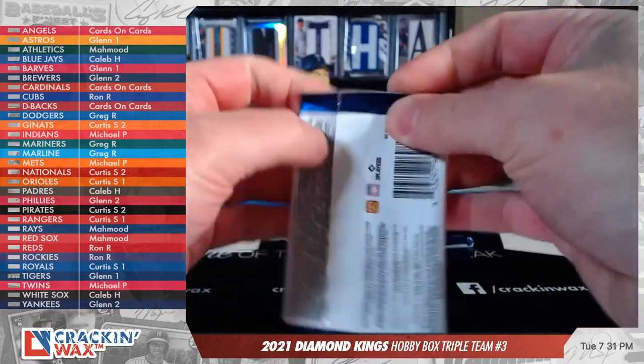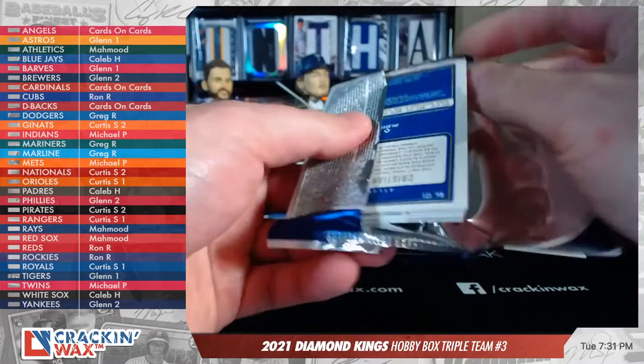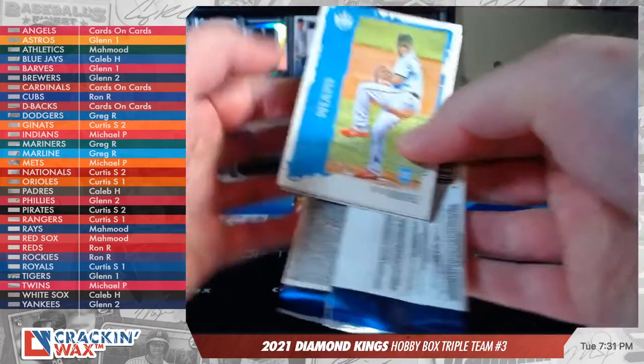I, myself, have not tried any of the graded color sleeves. I've seen them around. I haven't seen them in person yet.